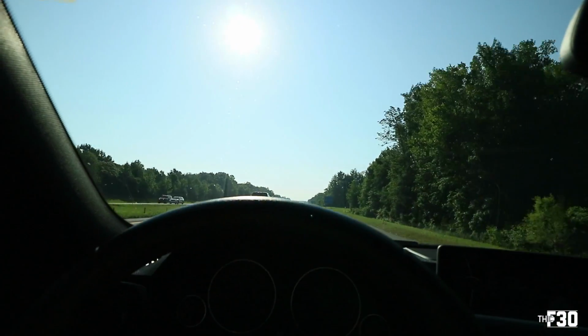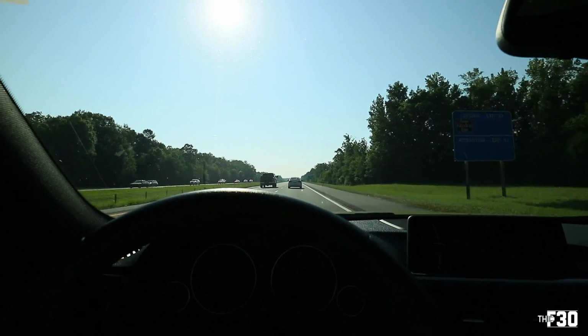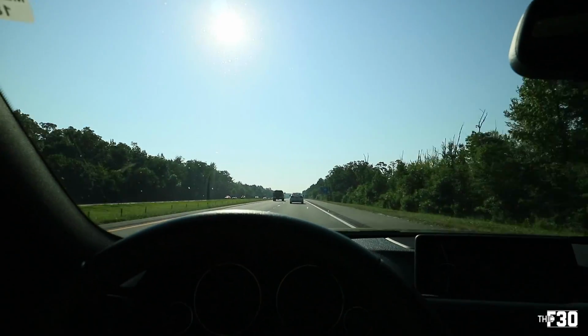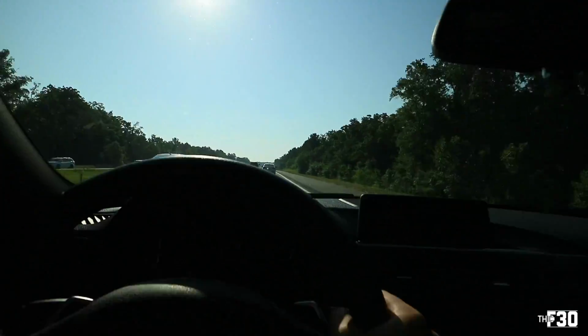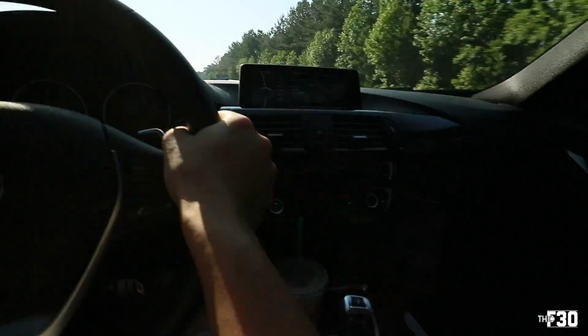I did 60%, so it's not like any hot boy stuff. It's not too dark and ridiculous to where you can't see out, but it's honestly just right. If you guys are interested in doing a tinted windshield, I highly recommend it. It makes a huge difference when you're driving on sunny days and protecting your interior.